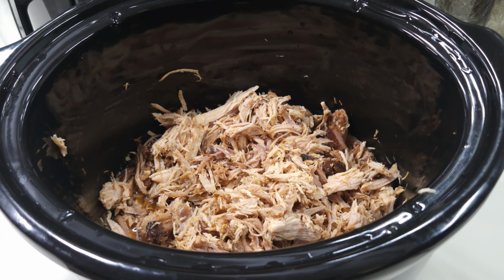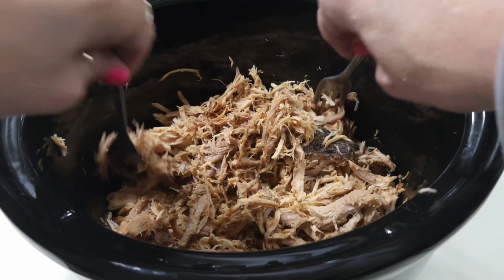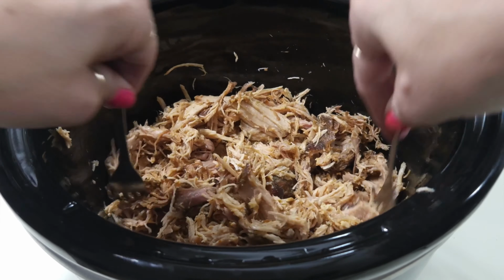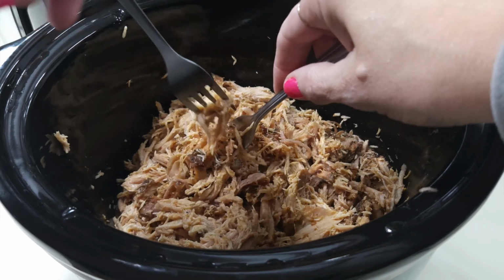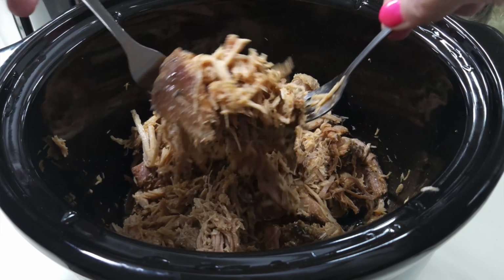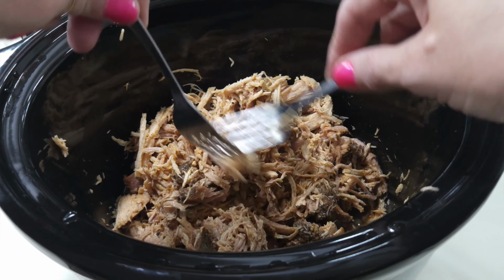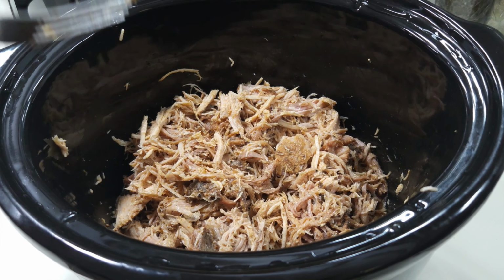And here is what the pork looks like once you basically shred it and put it back in its juices, and it can absorb some of that good flavor in there. So this is now ready to be put on some nacho chips with some cheese and some other sauces, and we can have some carnitas nachos.